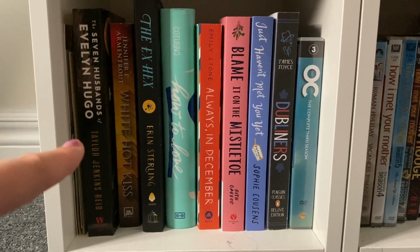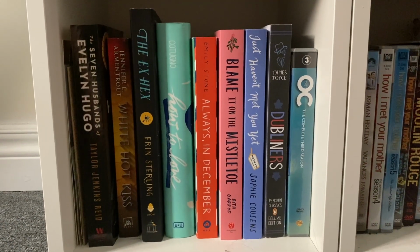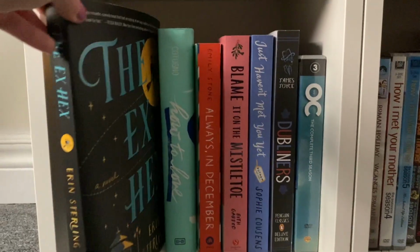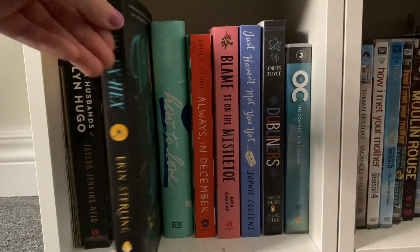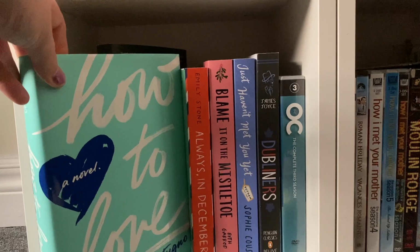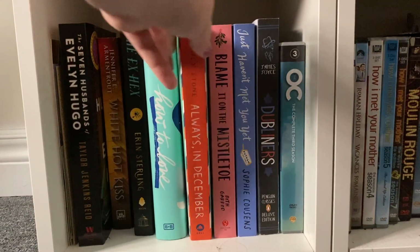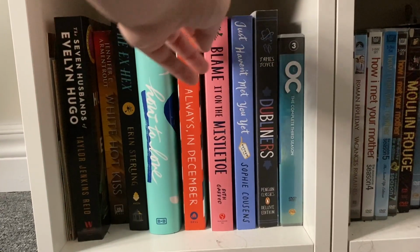I have Seven Husbands of Evelyn Hugo and White Hot Kiss, which are my neighbor's books that she lent to me that I have yet to get to. I then have The Ex-Hex by Erin Sterling, which I was hoping to read in October but never got to. I have How to Love by Katie Cotugno. I'm not sure. I have yet to read that one as well. I have Always in December by Emily Stone, which I was supposed to read in December.